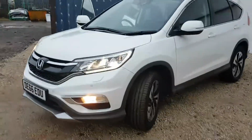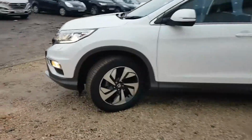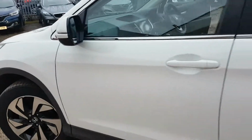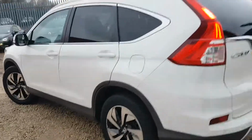It's a 2.0 petrol engine manual with about 7,450 miles on the clock. The car has only one previous owner and was registered in November 2016. The car is in amazing condition and there are no scratches or marks inside or outside. It's just in perfect condition.